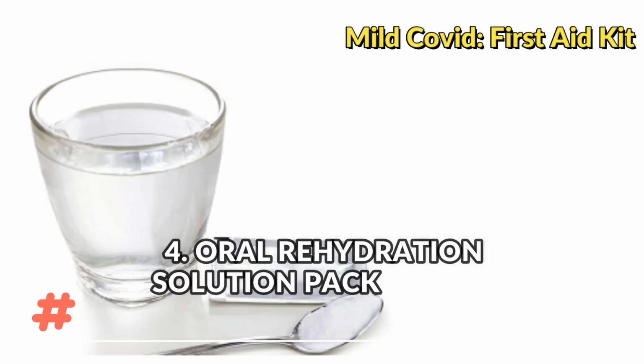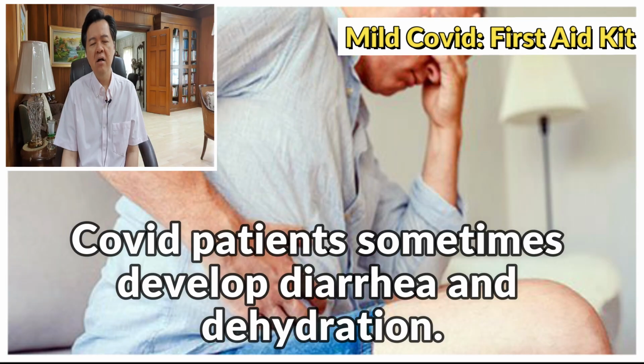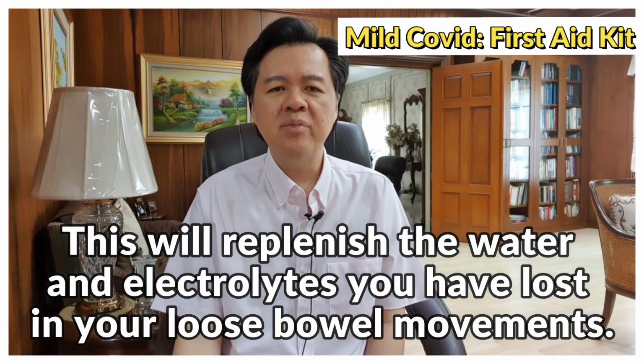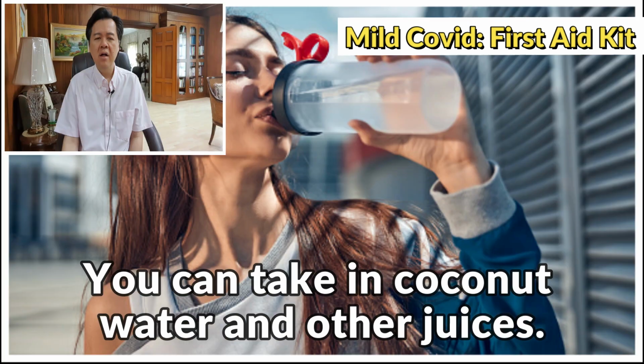Number 4, oral rehydration solution packets like Pedialyte, Hydrate, and others. COVID patients sometimes develop diarrhea and dehydration. Dissolve 1 packet of ORS in a glass of water and drink it. This will replenish the water and electrolytes you have lost if you have loose bowel movement. You can take in coconut water and other juices too.